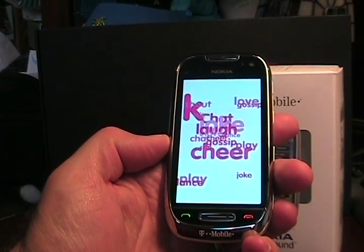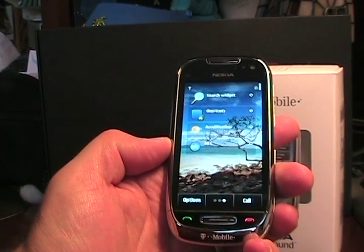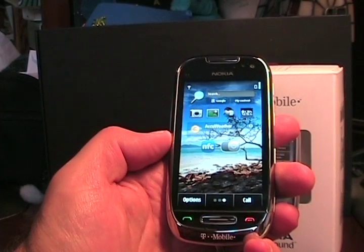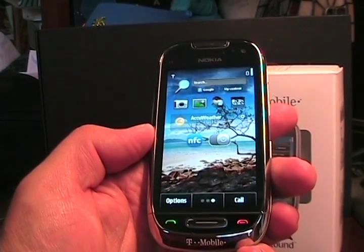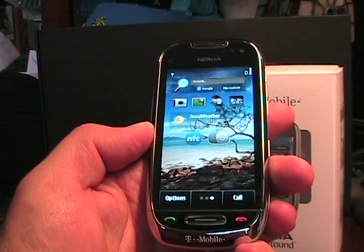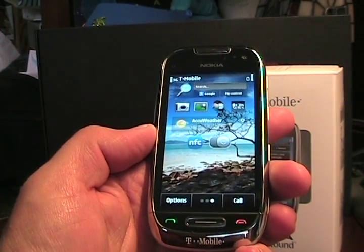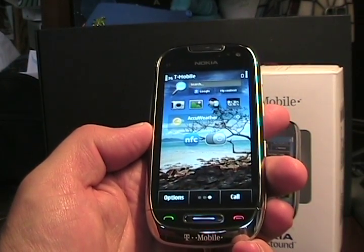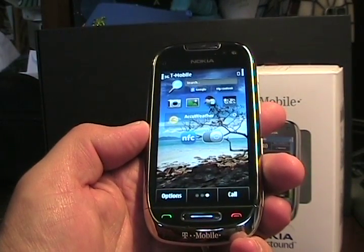I'll let you see the launch screen and things like that. You see it's a T-Mobile stick together. Speaking of some of the hardware, what I found, as you can see right here on this screen, one of the widgets I have there is the NFC widget. So it has that wireless technology built into it. I haven't found a use for it yet, but it's interesting that it has NFC, near field communications, built into it. I believe it's one of the only devices that does.